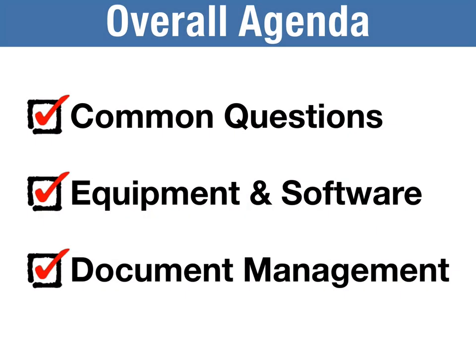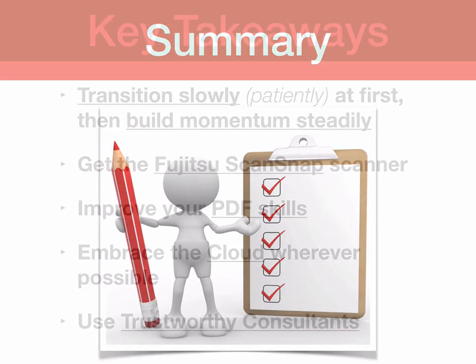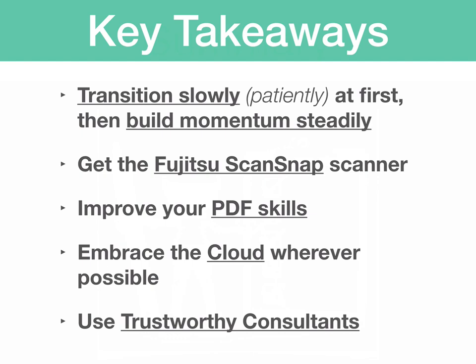All right, so we've covered all three of the agenda items, as I promised, but I want to quickly review the key things that we learned here today. So number one, we want to make the transition slowly and be patient, and then build up our momentum steadily. You definitely want to get the Fujitsu ScanSnap scanner, and if you have multiple people in your office, each one of them should get the scanner. It's $400, but if your barrier is I can't afford $400 or I don't want to pay $400, then my answer is you don't really want to be paperless. You need a dedicated scanner.